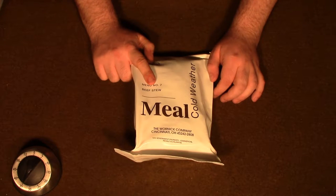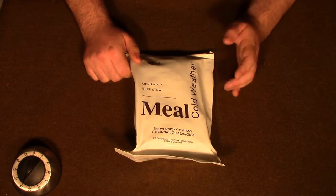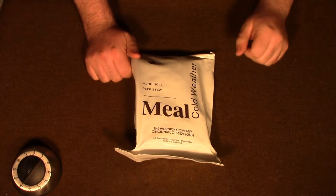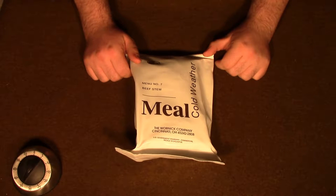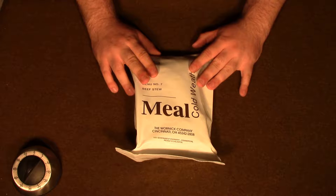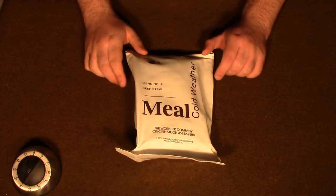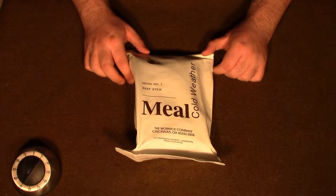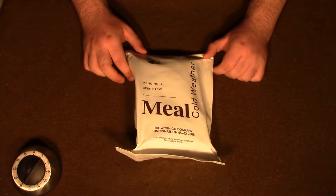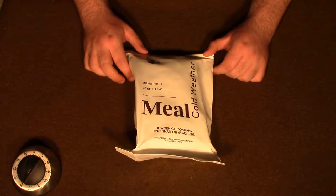So as you can see, it is a white packaged meal code weather number 7, and as I already told you, it will be the beef stew. This package was manufactured by the Warnick company, and as I have a case full of MCWs from that company, all my reviews will be done by the packages made by this company.